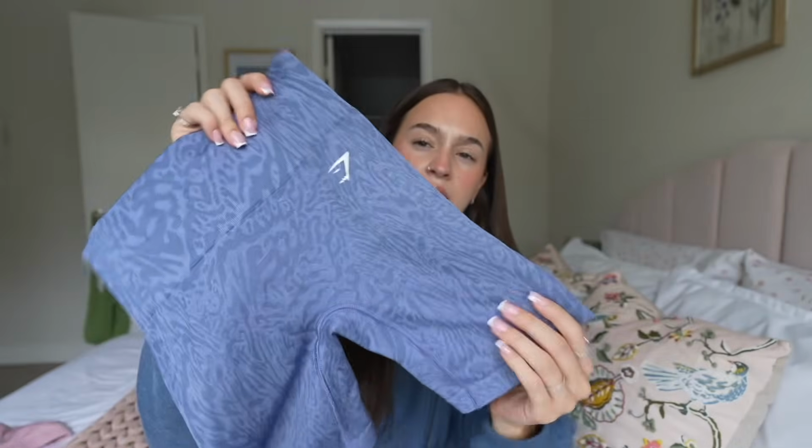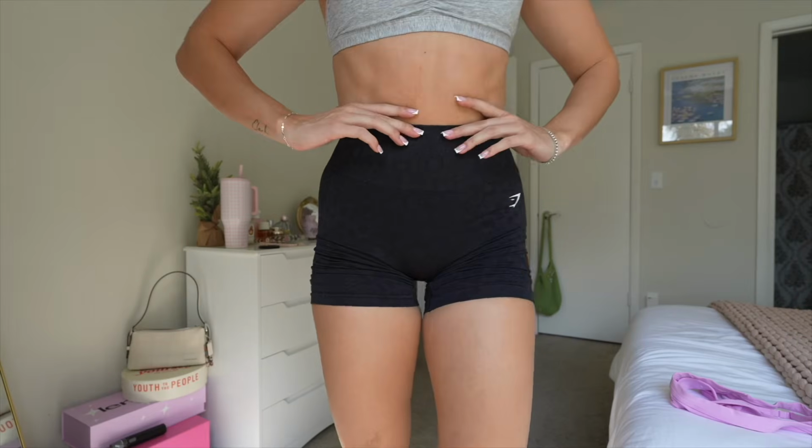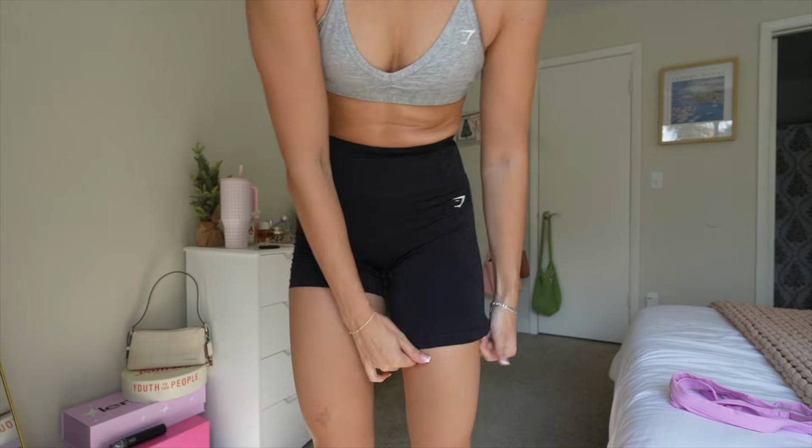Adapt Animal does have a few different patterns, but they're all kind of similar to this. And this fabric and pattern is great if you don't like super thin leggings, because they kind of show every dip and groove of your body. These are gonna hide and smooth everything. They're so compressive.